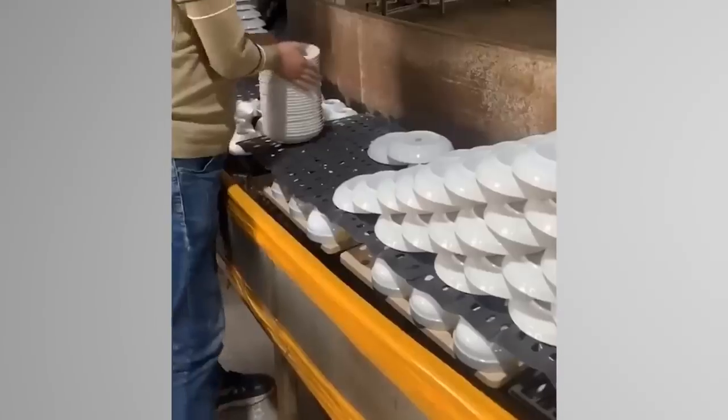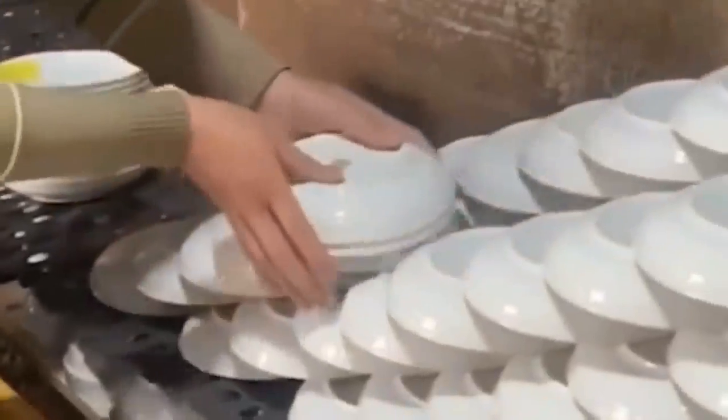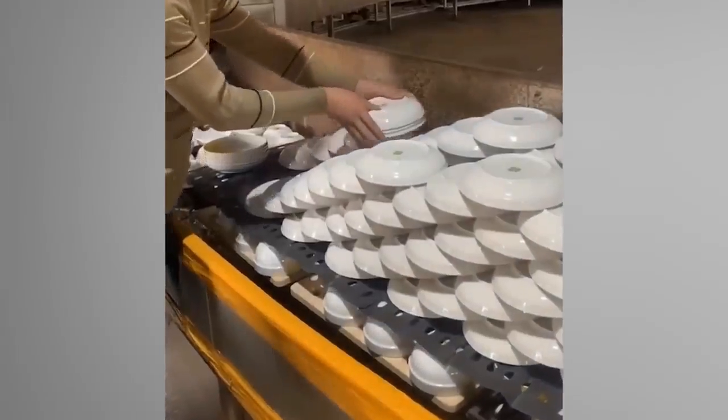I've heard of stacking cups, but stacking bowls is a whole other story. These guys are able to expertly stack them in a pyramid without breaking a sweat.